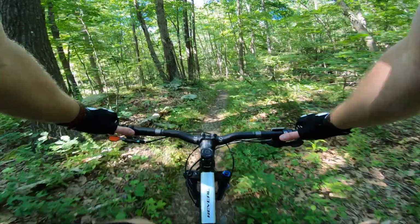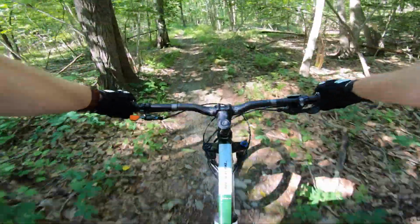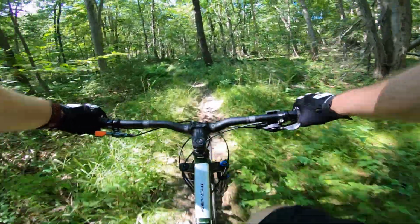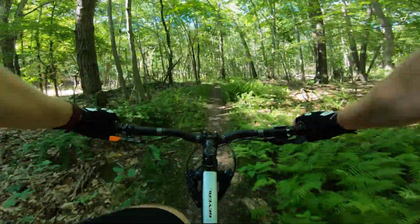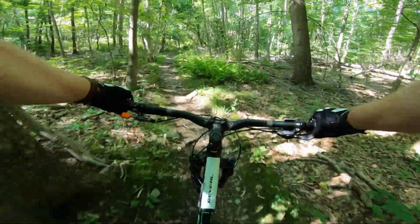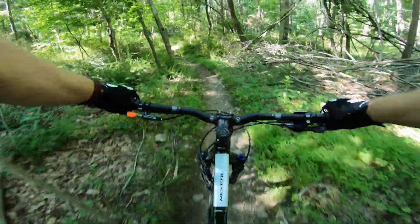But again, I swapped out the fork. That was a process, but I'm glad that I took the time and put the effort in to do that, because that really has improved the riding on this bike so much. There's just no comparison to the other fork. And the tubeless tires now, they've definitely saved me from a couple pinch flats already.